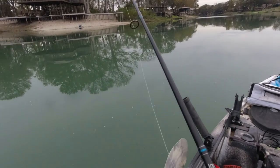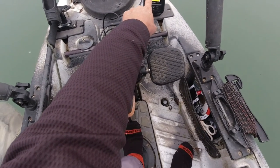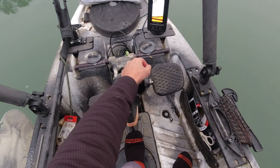27 foot right here. Look at that. Look at the fish. Holy cow.